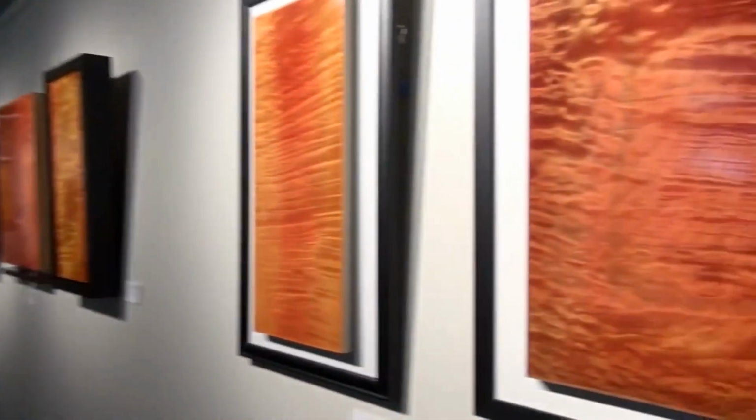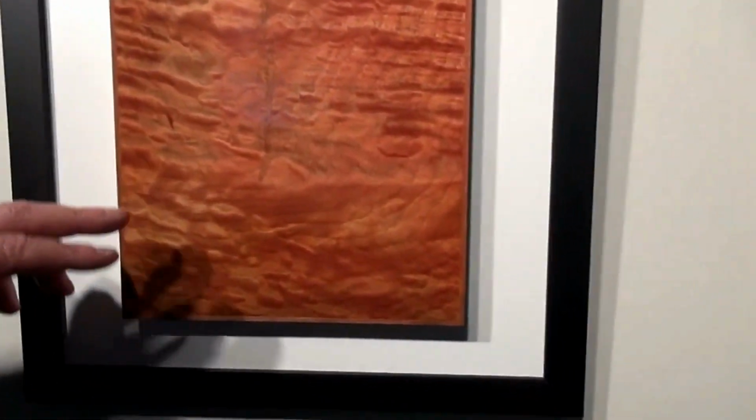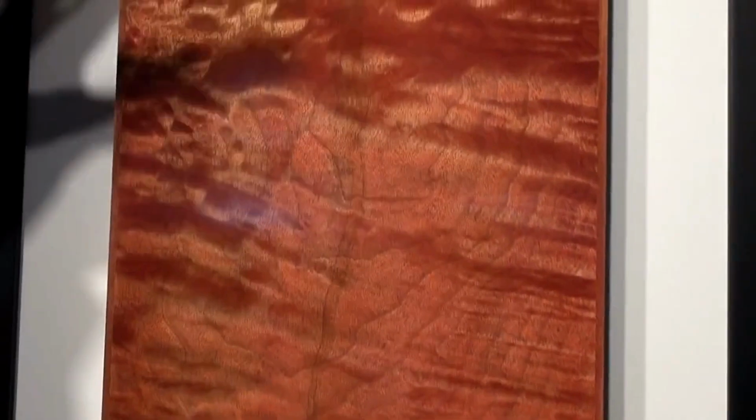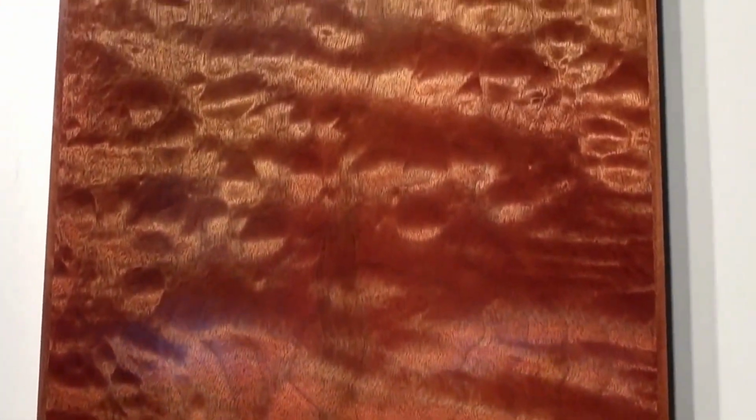It actually doesn't detract from the figure. In this case, this is quilted or blistered maple up here. So I try to bring that out as much as I can. Too much staining just masks it, hides everything. It's almost luminous.